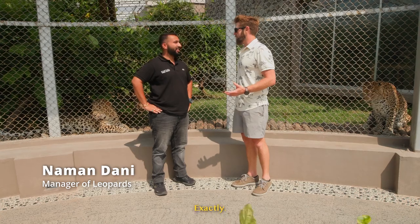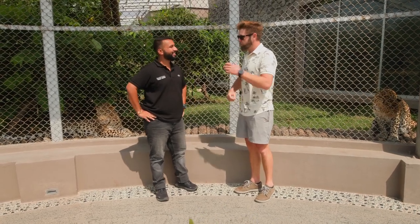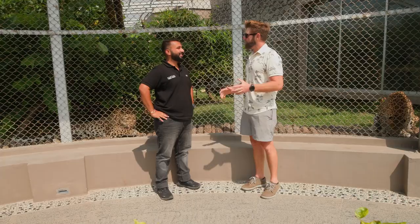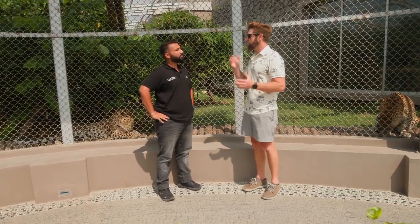250 leopards, get out of here. Exactly. No way. Do you ever say no to a leopard? Not at all. Is there any animal at Ventara that you say no to? Not at all. So any animal in need, you guys will bring in. Definitely. That is absolutely insane. So where do you keep 250 leopards?